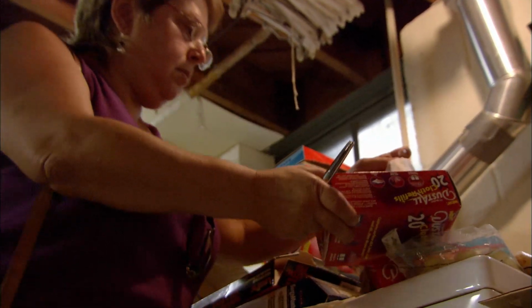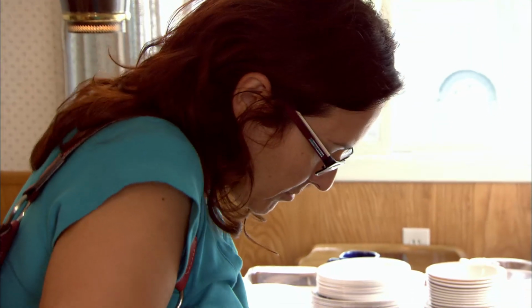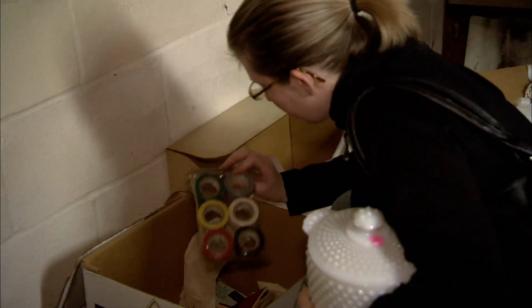You see the same people, you know what he does: stereos, tools, clothes, buttons. I know Button Lady. I'm a designer at Ford. I like to do this on the weekend just for fun, kind of dig around and find hidden treasures and then keep some of them and sell them online.